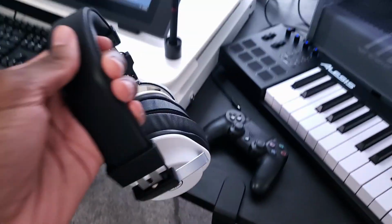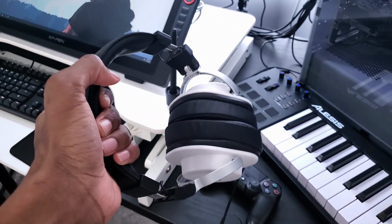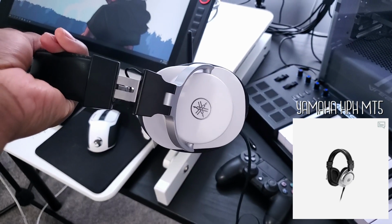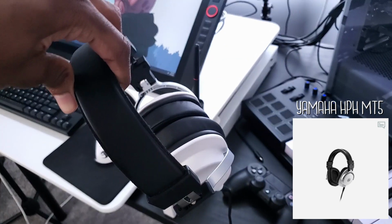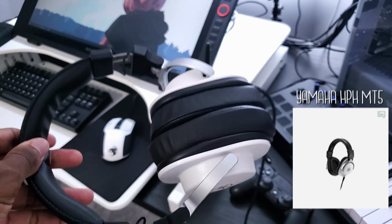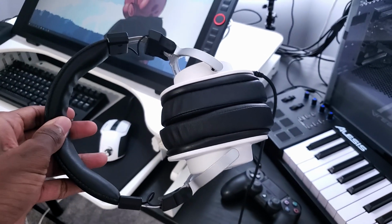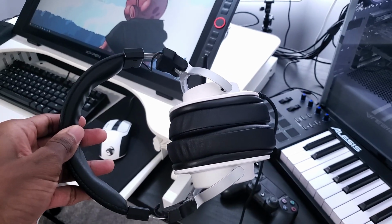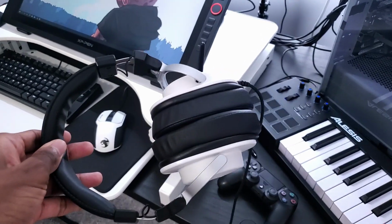These are my main headphones that I use for everything. They are the Yamaha HPH-MT5 studio monitor headphones. Basically, studio monitor headphones give a flat signal, so it's not going to give you any bias when you're making professional audio recordings. There's not going to be any more bass or any more treble.